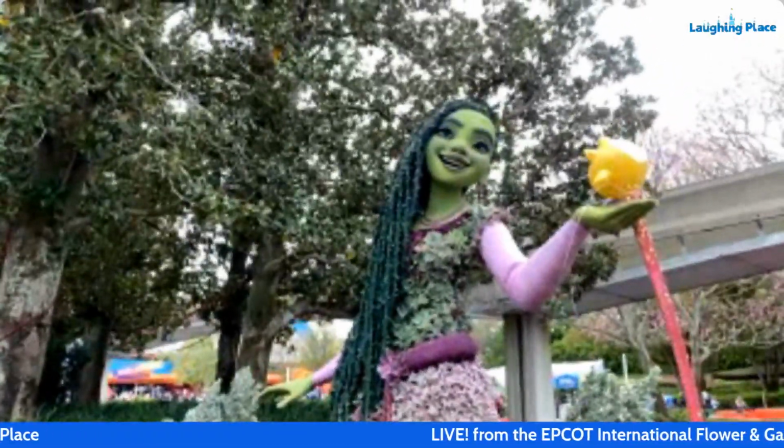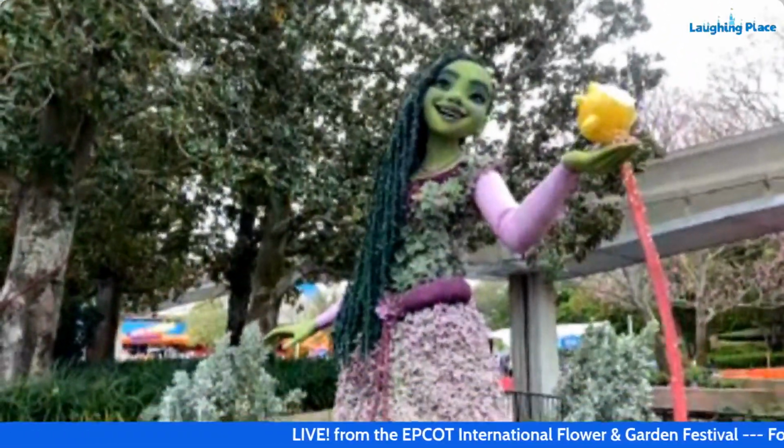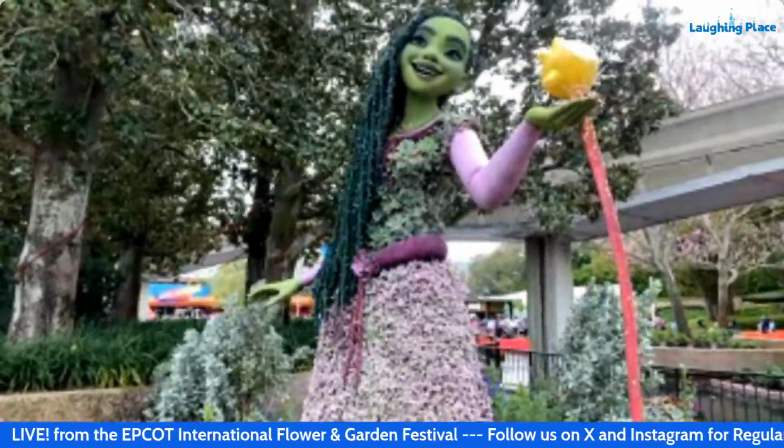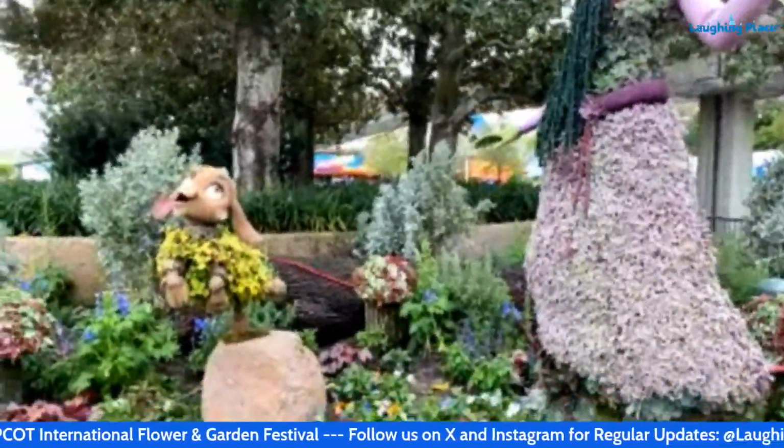Yeah, this was one of the new topiaries last year, so it had the prominent display at the front of the park last year, but this year it's over by the land.